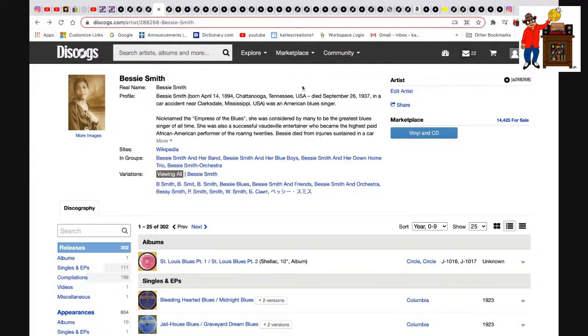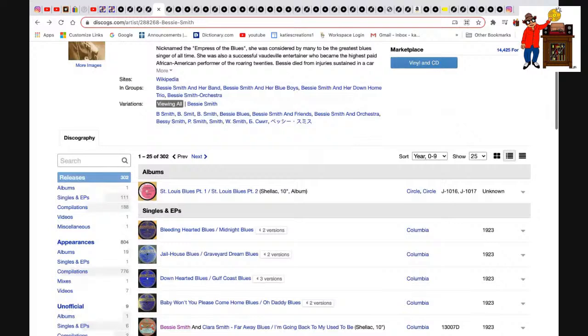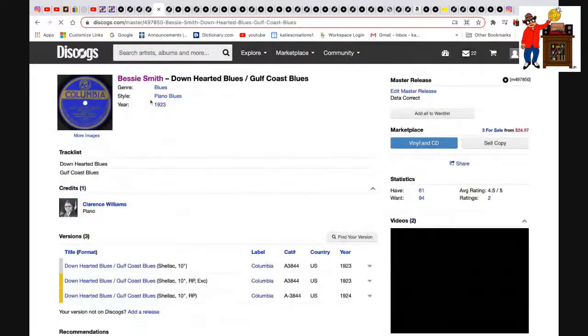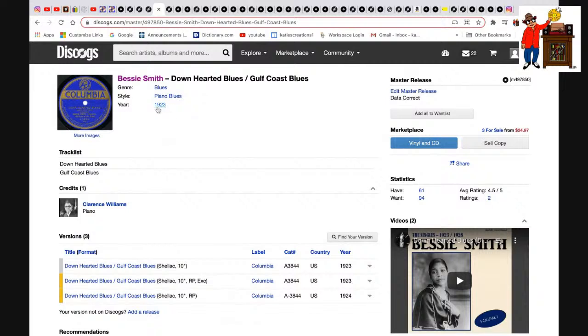Excellent. So let's take a look at some examples of various record pressings and what you're going to see when you're out there. So this is an example of an early wonderful American blues singer. This is Bessie Smith. She was the Empress of the Blues and the highest paid performer of color of her time. And I wanted to show her page because there are some label variances here. You can see the different Columbia labels. Here's an example of one of the earlier Columbia labels. This particular one, and these are 78s, came out in 1923.